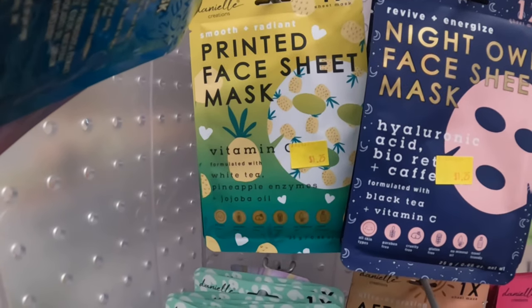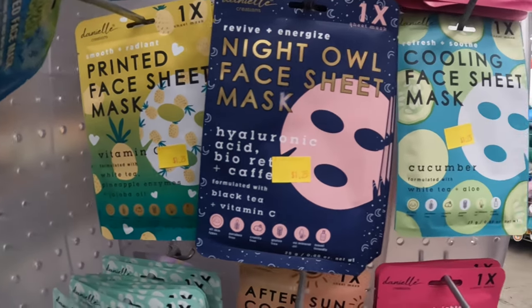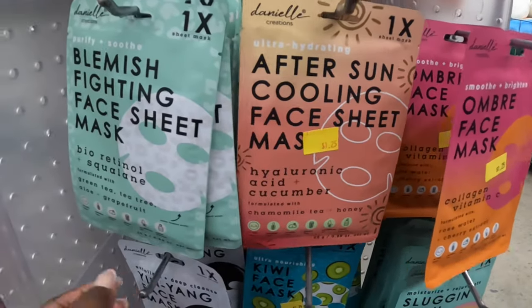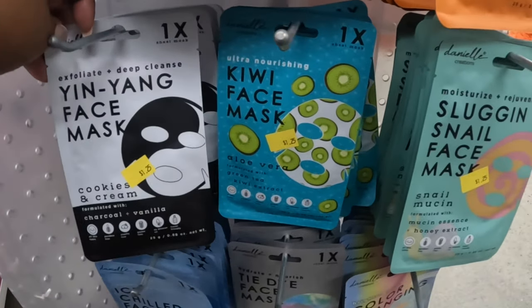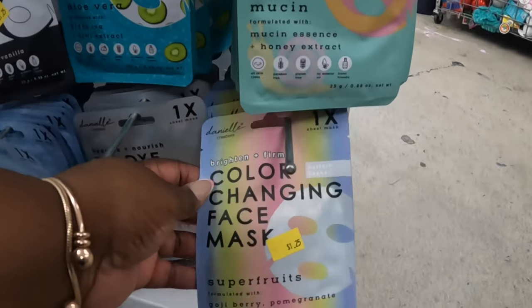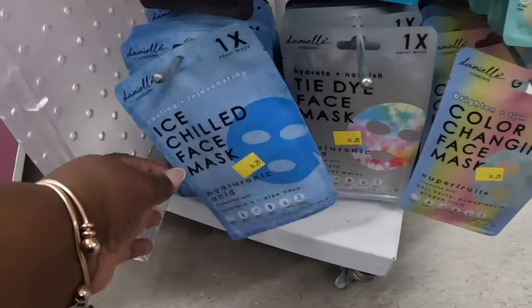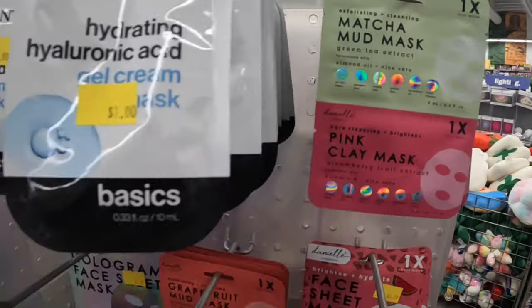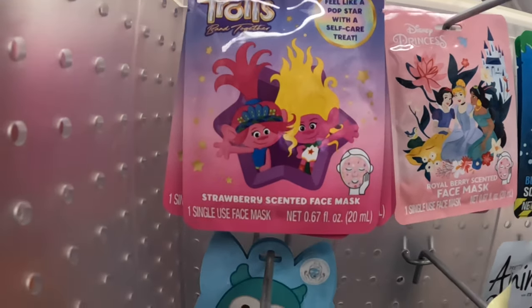There is this one printed, this is a printed mask. Vitamin C, white tea, pineapple enzymes, jojoba oil, night owl, cucumber, collagen and vitamin C, after sun cooling, blemish fighting face sheet mask, yin yang face mask, kiwi, slug and snail face, color changing face mask. These are $125. There's a tie-dye face mask and ice chilled face mask. That's cute. Peach mangoes, hyaluronic acid. There's a matcha mud mask, pink clay. There's slime, royal berry scented princesses, strawberry scented trolls.